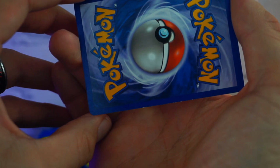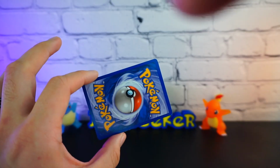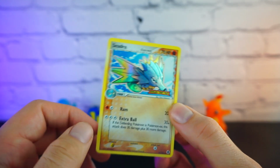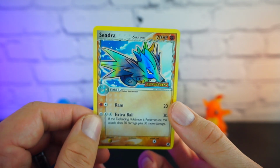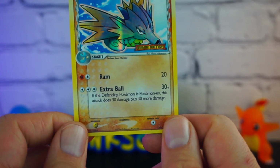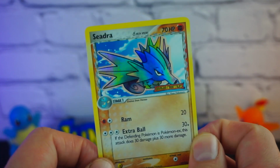So let's go on to our Silver Tempest. This will be our second and final Silver Boy in here. It is weird going from my last video I recorded, in this timeline of being a UPC with a bunch of packs, to a box with four. It is a weird little turnaround here. Get rid of our Steel Energy, and we have the Sunflora, Primordial Altar, Dedenne, the Dewpider, Spinda, Feebas, Noibat, Snorunt, a Reverse Golbat, and on the end, a Victini.